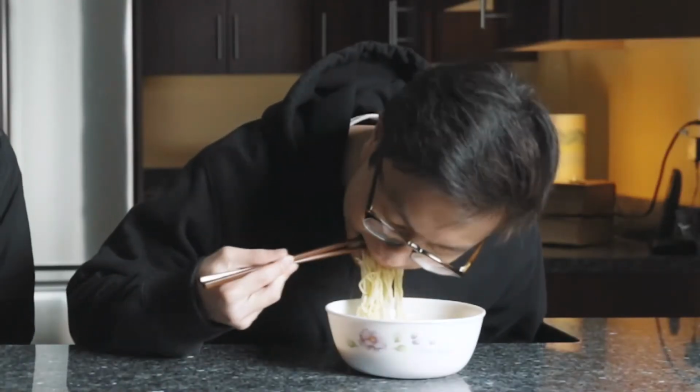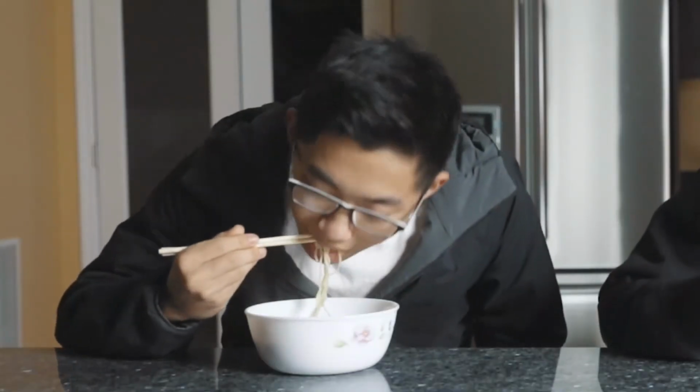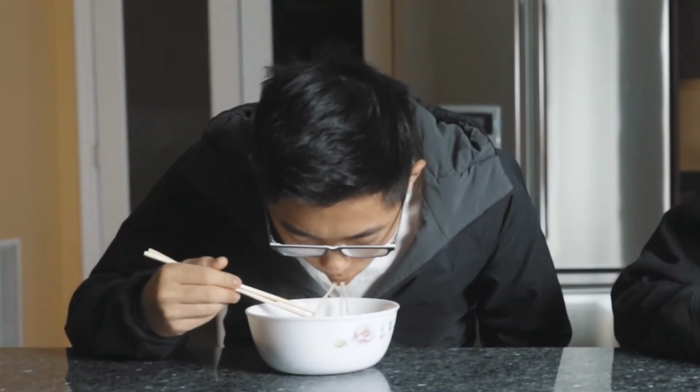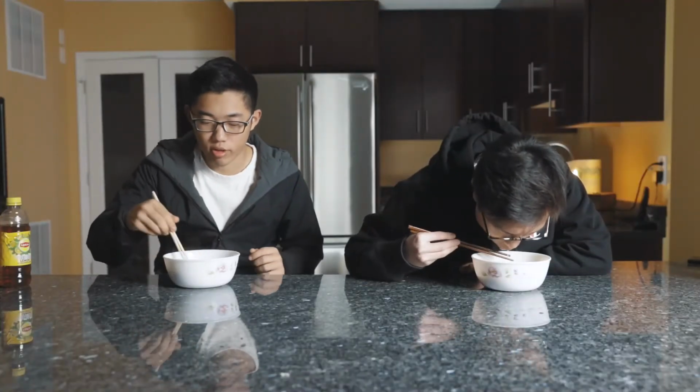Without even having tasted this ramen yet, it reminds me so much of this ramen shop that we went to recently called Ryaki. We just gotta try and see how it is. We'll give it a try and then we'll rate it. Same criteria as always: broth, noodles, and then ramen shop similarity. Yeah, cool. Some broth.